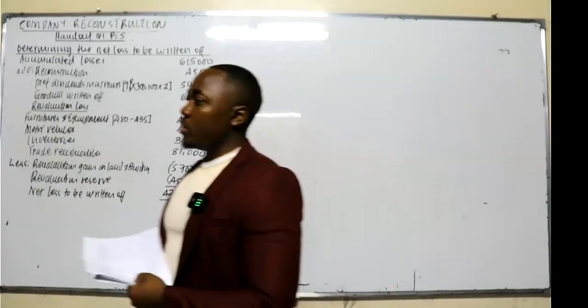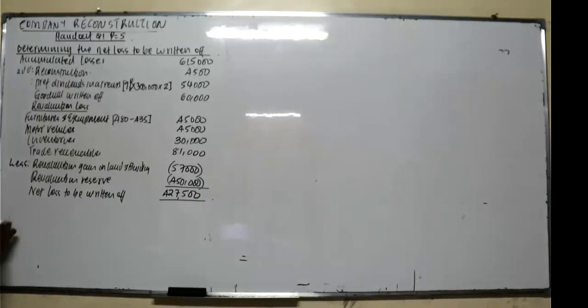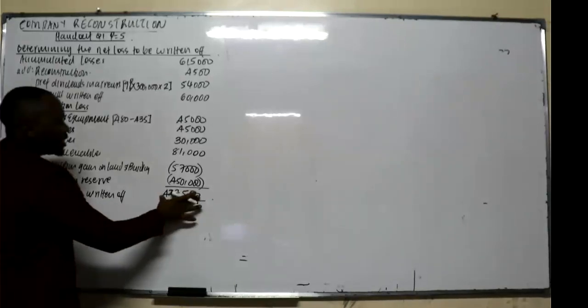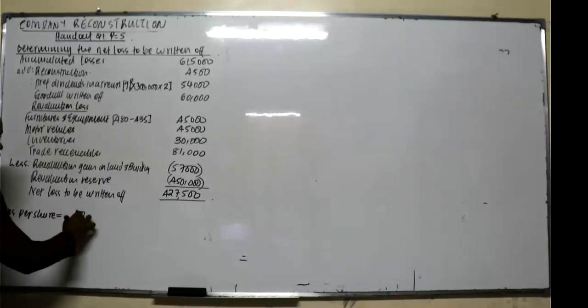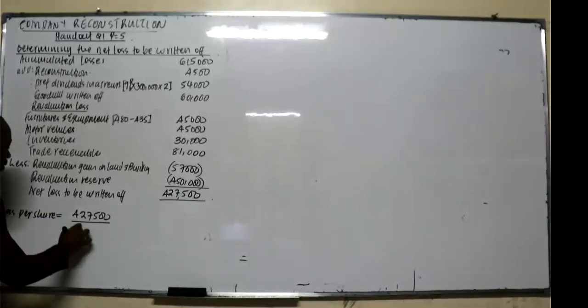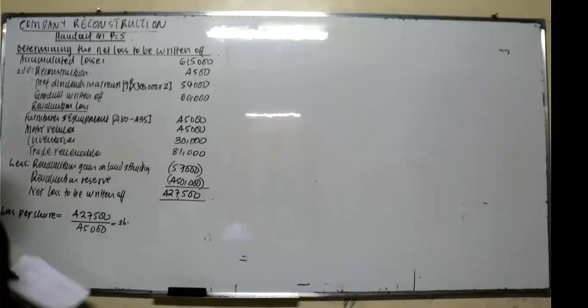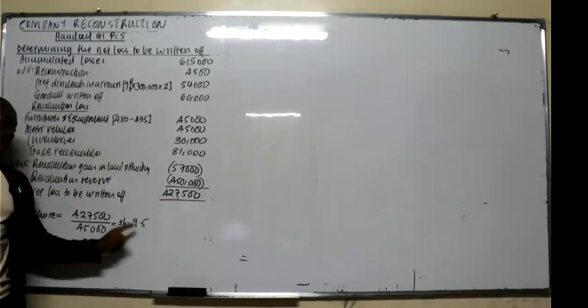When the ordinary share capital is more than what is to be written off, the first priority of the biggest losers will be the ordinary shareholders. They are the ones to sacrifice. So now you want to determine the loss per share. You take 427,500 and divide by the number of ordinary shares. How many ordinary shares do we have? We have 45,000. So how much will be the loss per share? 9.5. So the ordinary shareholders need to sacrifice 9.5 shillings per share.